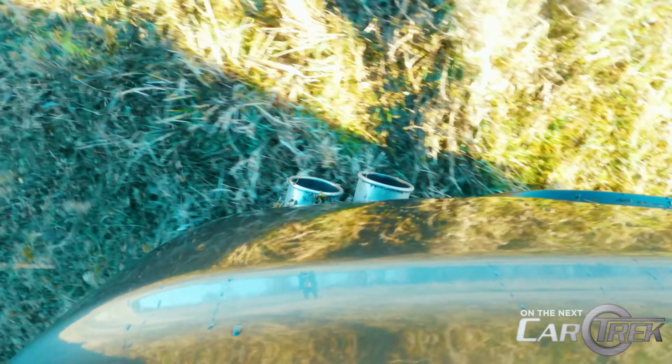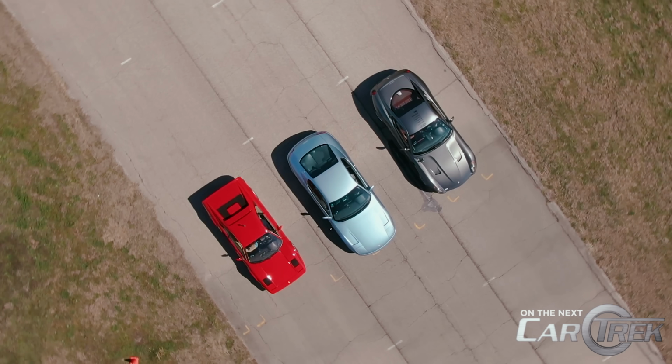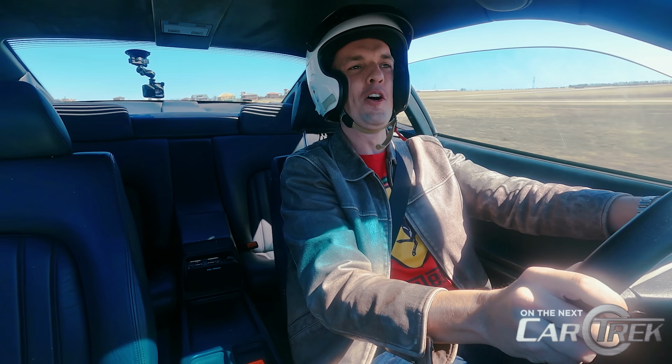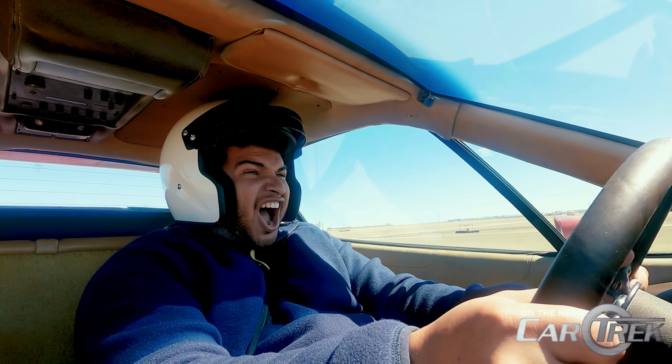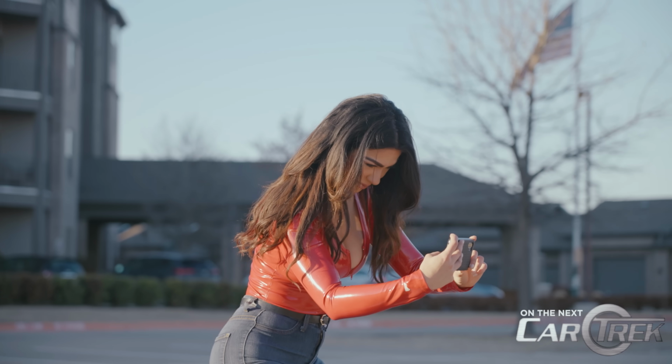Next time on Car Trip. This looks like a fast track. Get ready. Go! I am coming. Woo! No! I think everybody's childhood is covered here. I should get the hot boy pose. Hashtag blessed.